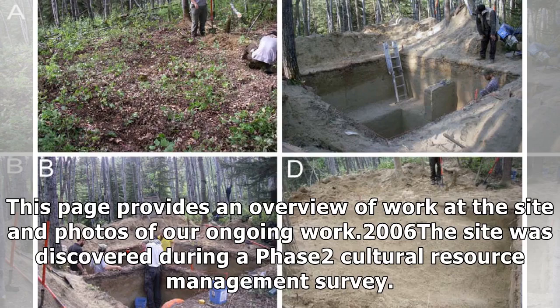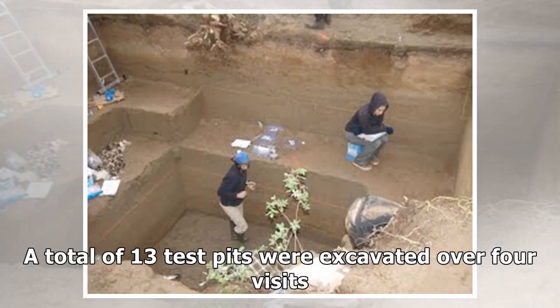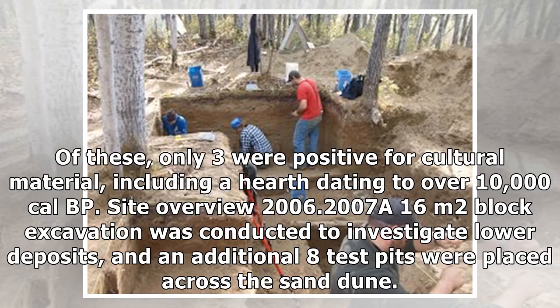2006: The site was discovered during a Phase 2 Cultural Resource Management Survey. A total of 13 test pits were excavated over 4 visits. Of these, only 3 were positive for cultural material, including a hearth dating to over 10,000 Cal BP. Site Overview.